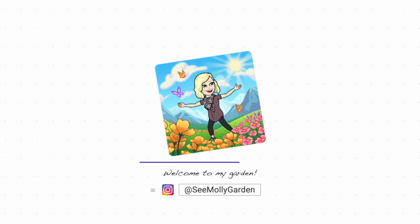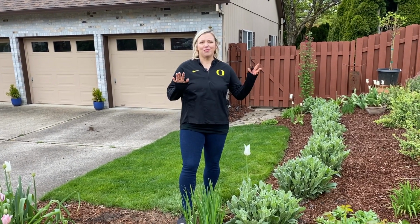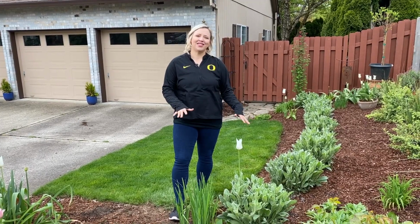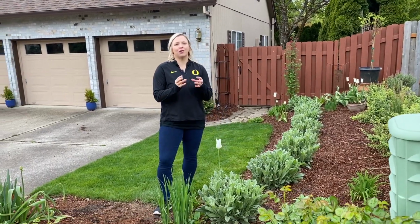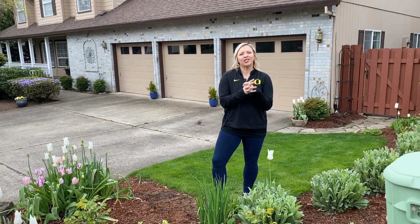Today I wanted to show you what my front yard looks like in the spring. So today I thought I'd give you a brief little tour of my front side garden in early spring. Now I think we'll come back to this in the summer when it's more filled in with annuals and has a little bit more interest to it, but I wanted just to show you what it looks like now and then we can compare to what it looks like later.